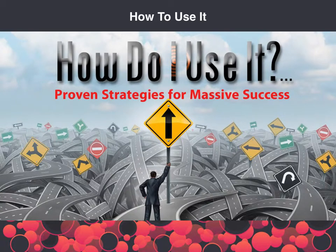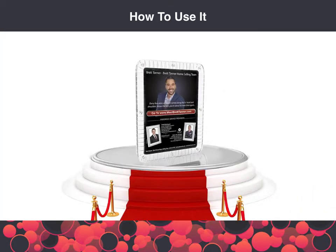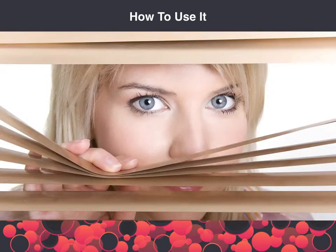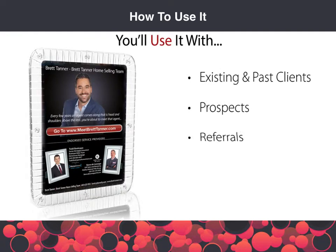Welcome to the marketing plan. This is where we'll focus on how do I use it. The centerpiece of the ultimate real estate sales system is your multimedia business card. We'll take a peek inside the marketing plan and show you how to use it with existing and past clients, prospects, referrals, and centers of influence.